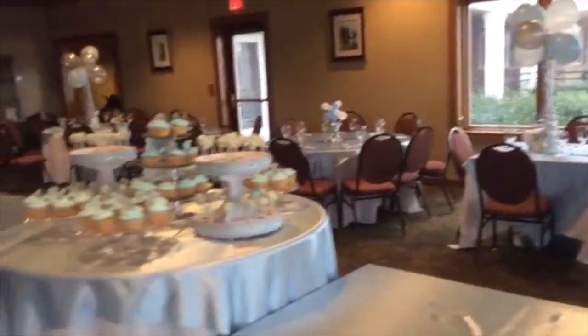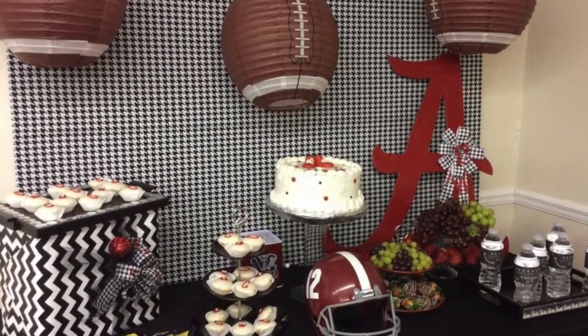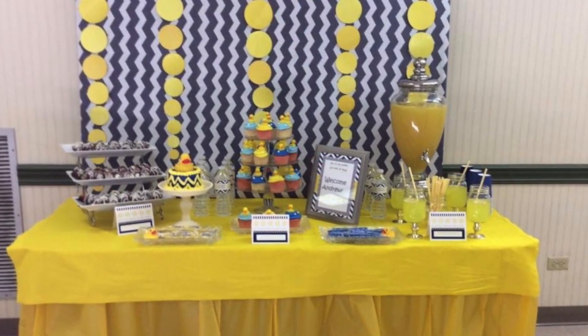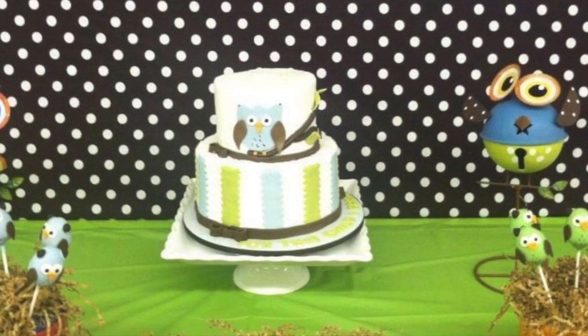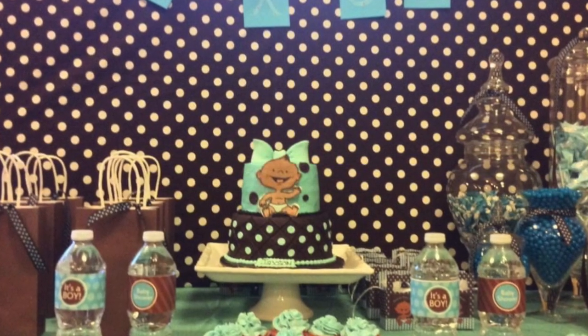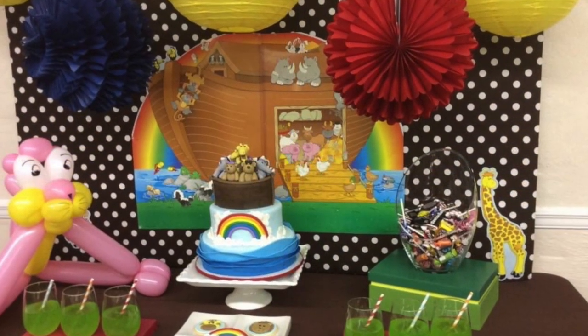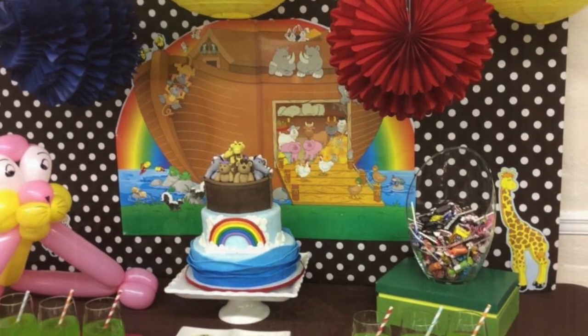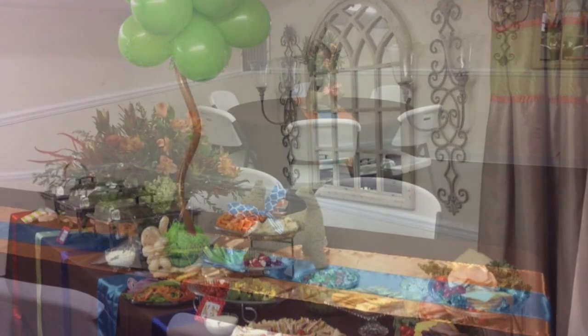Over the years, I've done numerous themed baby showers for little boys, from football themes, such as this Alabama themed baby shower. You guys remember the backdrop with the poster board. I also did a rubber ducky themed baby shower. I did an owl themed baby shower, and I don't even really like owls. I did this cute little boy themed baby shower, and a Noah's Ark themed baby shower, and I absolutely loved the balloon work that was done there as well.